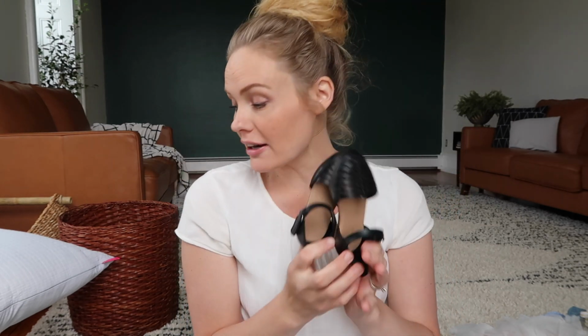Super cute. I also got her another pair of shoes. These are Old Navy little leather shoes. She actually had these in a different color when she was younger, and super cute. And then a little pair of kind of like little biker shorts. I love using these under dresses. The next piece actually is this adorable little cotton dress.